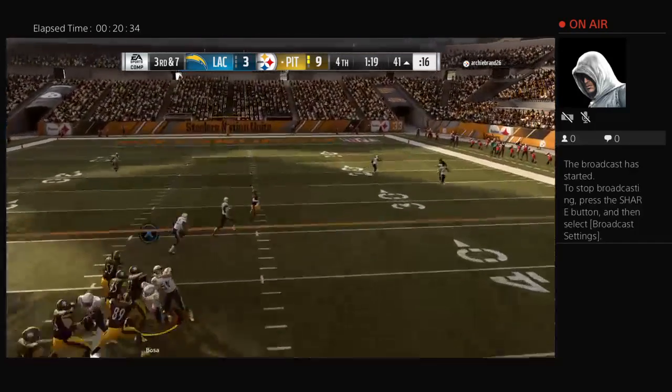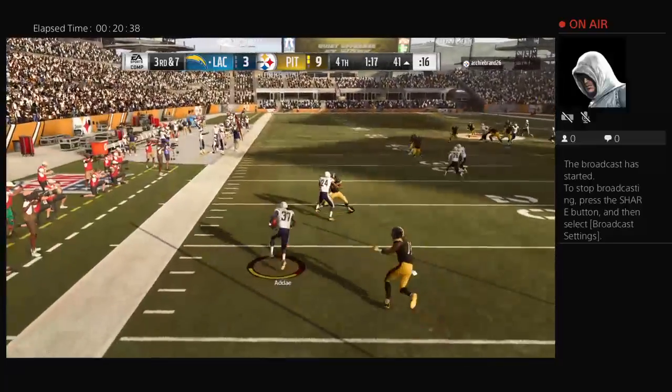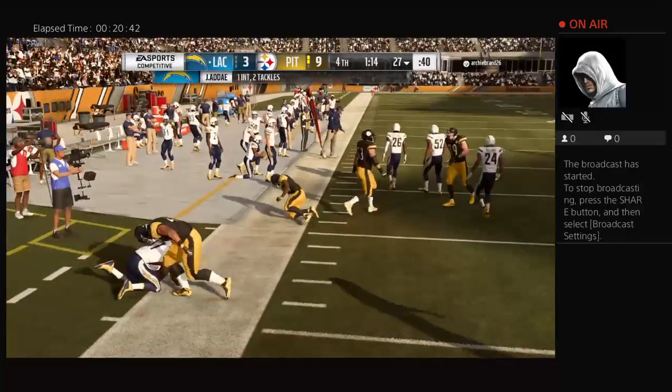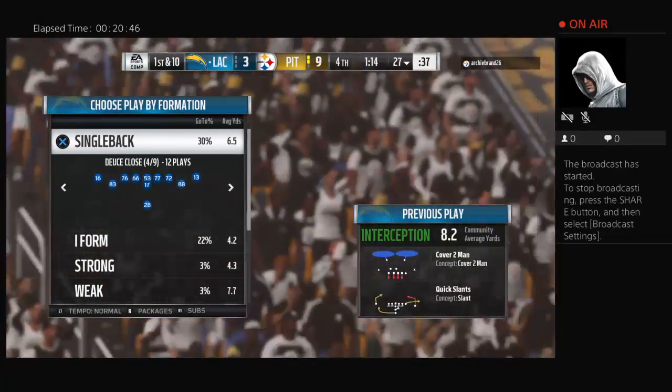Roethlisberger to throw. And look at this. They get the turnover they needed. It's intercepted. Picked off by Jaleel Adai. Partner, why were they even putting the ball in the air in that situation?